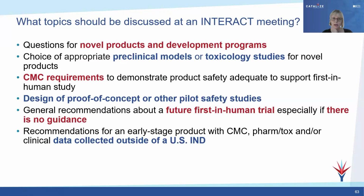So what topics do you want to talk about at your INTERACT meeting? Well, it's especially suited for questions about novel products and novel development programs. You want to talk about choosing appropriate preclinical models or toxicology studies. You want to talk about CMC requirements to demonstrate product safety adequate for first-in-human trials. You want to talk about the design of your proof of concept or other pilot safety studies. And you want general recommendations about a future first-in-human trial, but you don't have to submit a protocol synopsis, especially if there's no FDA guidance on your product.